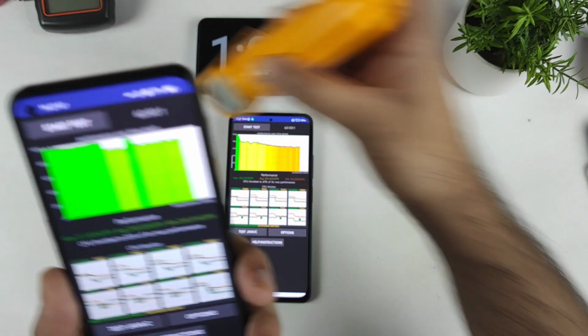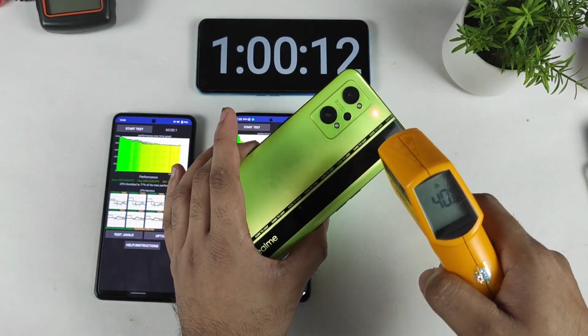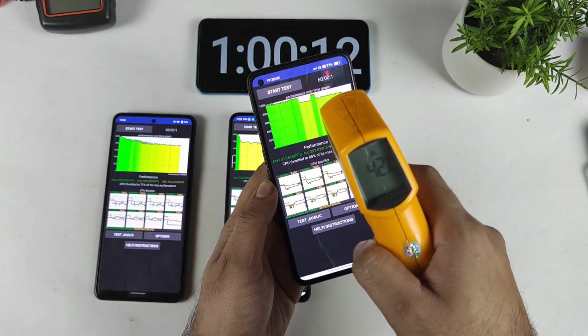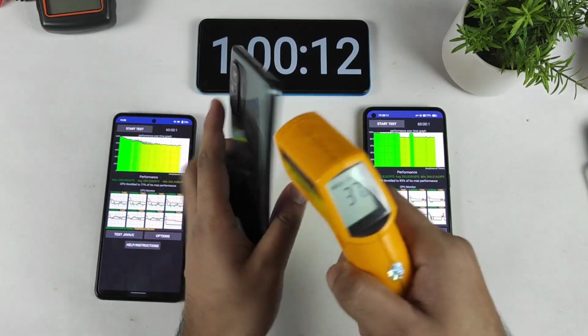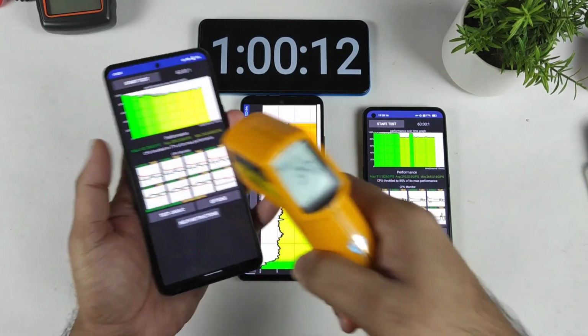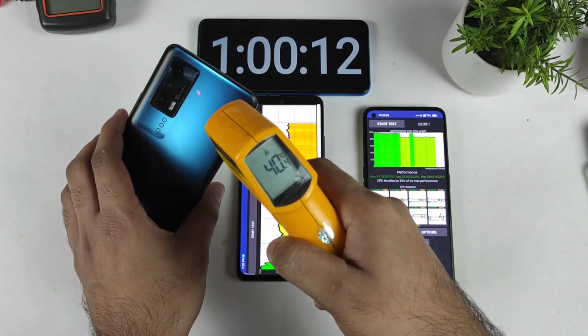Wow, it feels very hot, very hot, friends. 40.4, 40.6, 42.6, OMG, that's very high. And 39.8 on the back side, 37.8 temperatures, 38 in the iQOO 7 device. Front side 41.4, it's slowly decreasing the brightness.